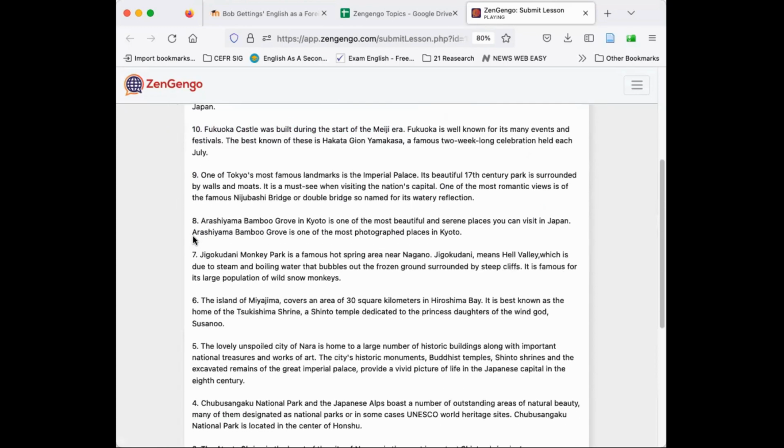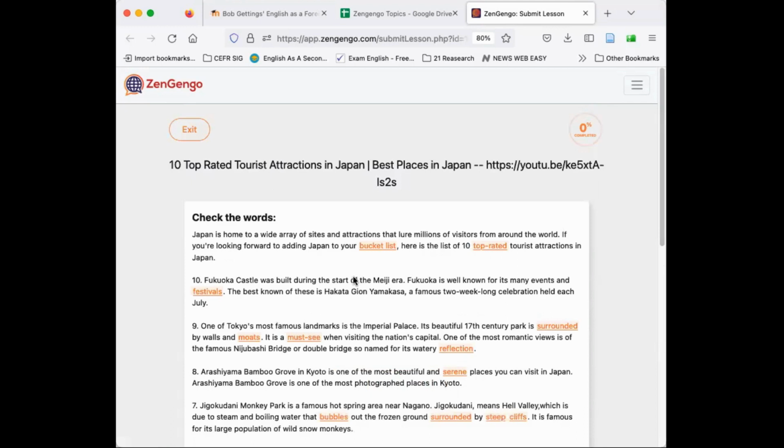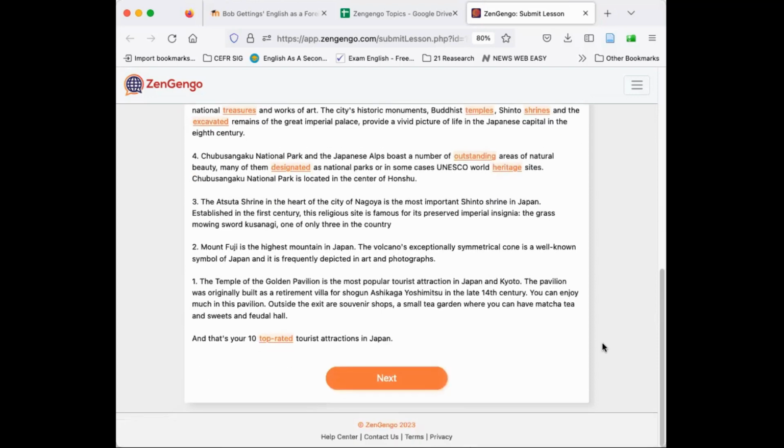And you can read it all the way through, listening if you'd like to. And when you go to next, it's the same reading, but this time some of the little bit difficult words are translated for you. Sometimes the translations will be in Japanese. Sometimes the definitions will be in English. It depends on the activity, either in Japanese or in English.